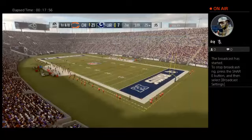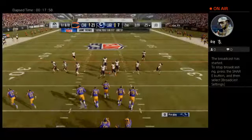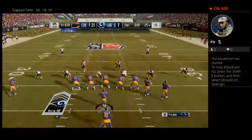Maybe we're starting to see a little bit of that creeping into the NFL game. Yeah, I think we've seen it in other sports, maybe into the NFL now as well.